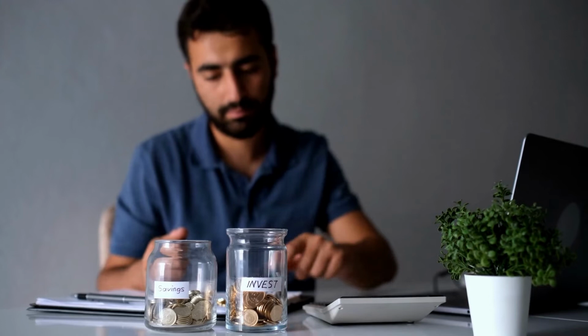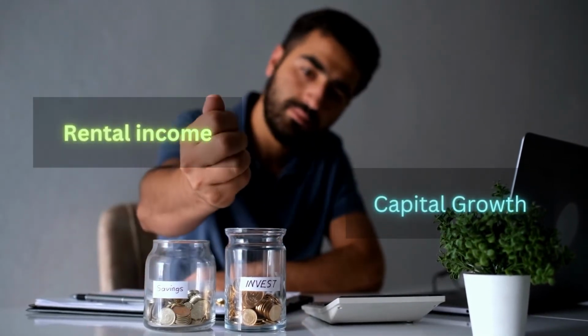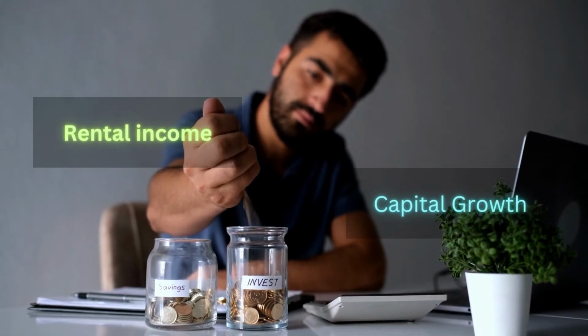This is the same concept that any real estate investor uses when it comes to leveraging their investments. Investment properties can produce two things. One is rental income and the second is capital growth. There are also a few ways you can leverage a property. Let's look at buying your first property. It's a principal place of residence. You buy the home to live in and you've just purchased it. The property isn't going to go instantly up in value and you're not going to instantly pay off the mortgage.